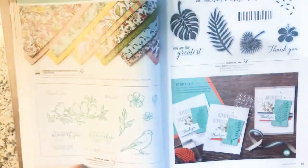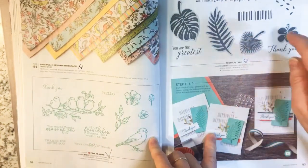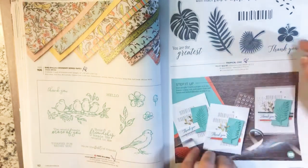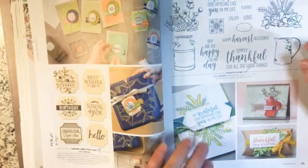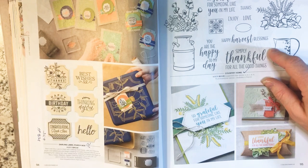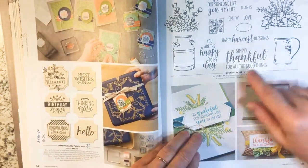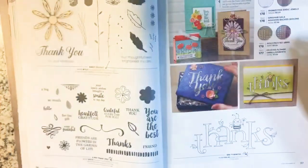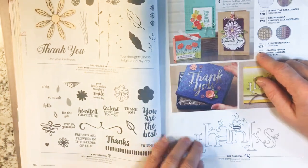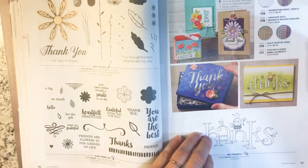The Bird Ballad trinkets were $7. Now they're $4.90. The Tropical Chic. This is another set that I really like, and I've used quite a bit. It's retiring, so it won't be in the next catalog, sad to say. The Darling Label Punch Box, it's retiring, and they had it at an awesome deal, and I'm pretty sure it's sold out. The Country Home will be staying. The Daisy Delight will be staying, so both of our Daisy stamps are going to be staying, along with the punches. A Big Thank You is retiring.